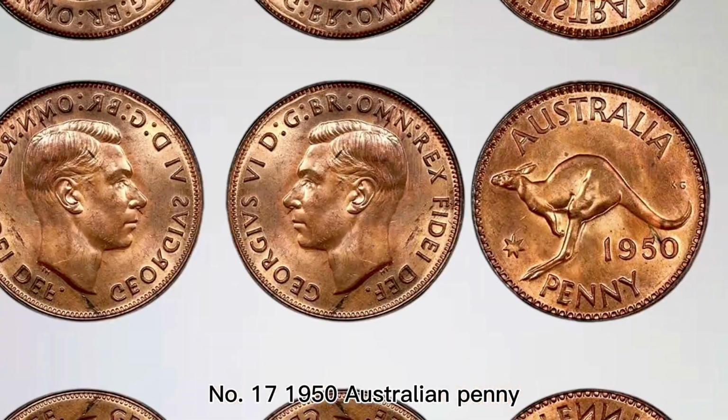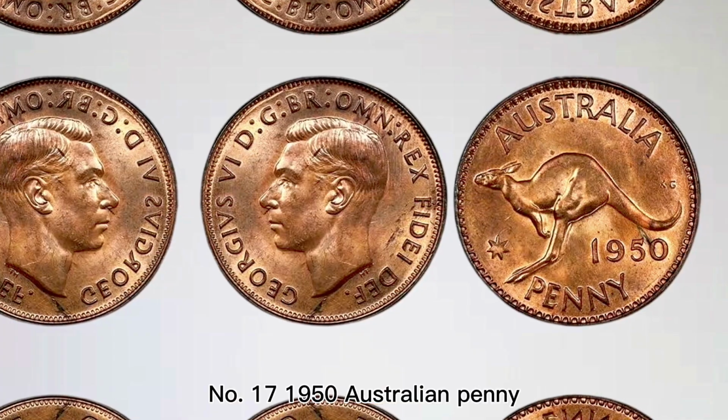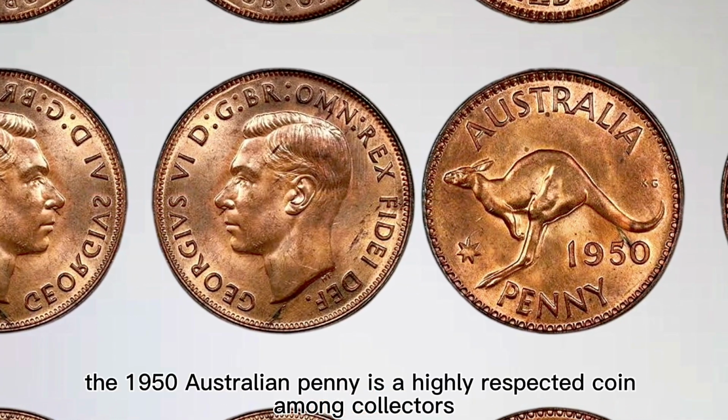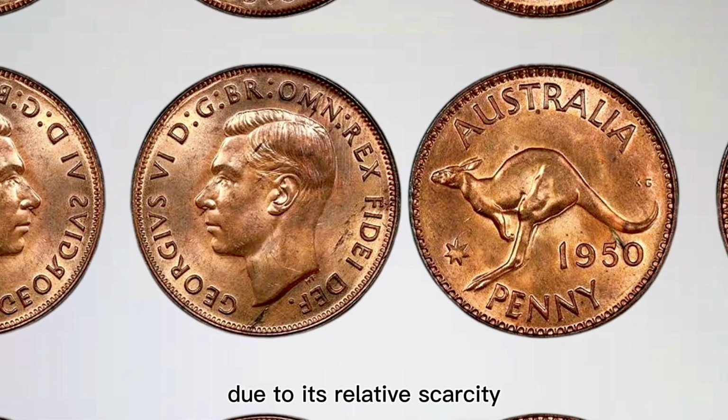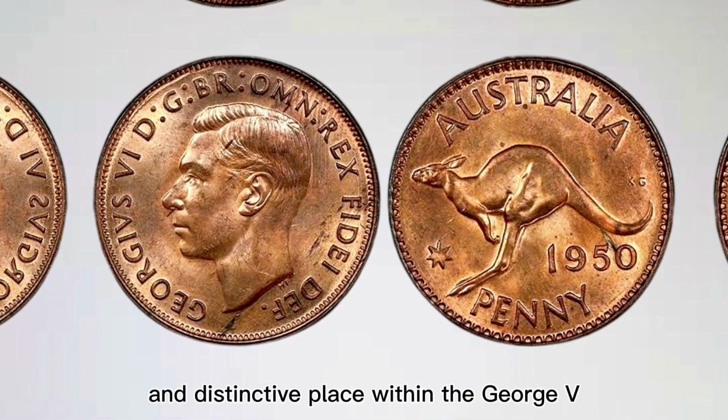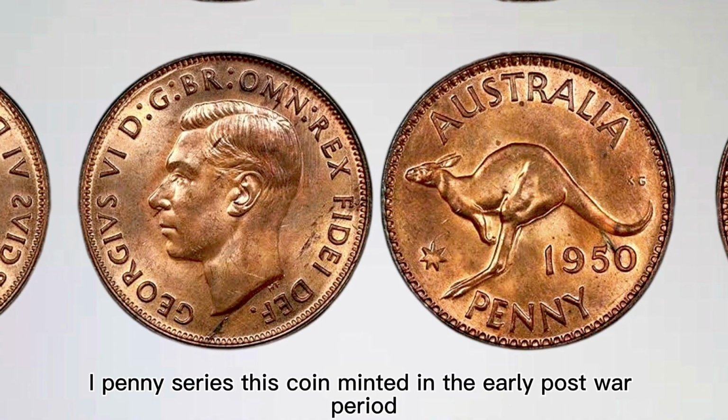Number 17, 1950 Australian penny. The 1950 Australian penny is a highly respected coin among collectors due to its relative scarcity, interesting historical context, and distinctive place within the George VI penny series.